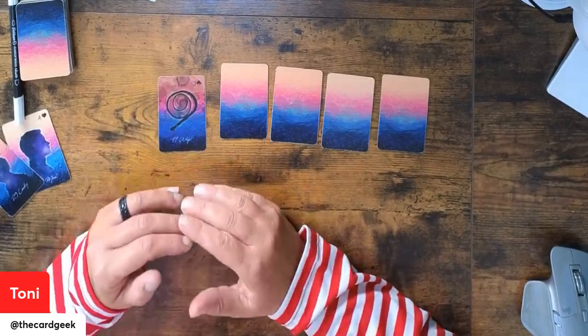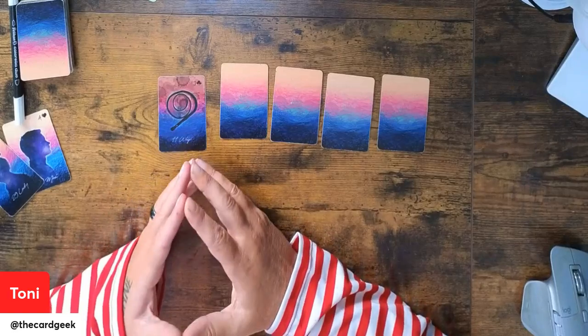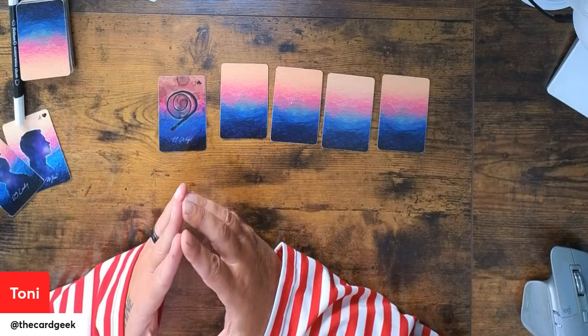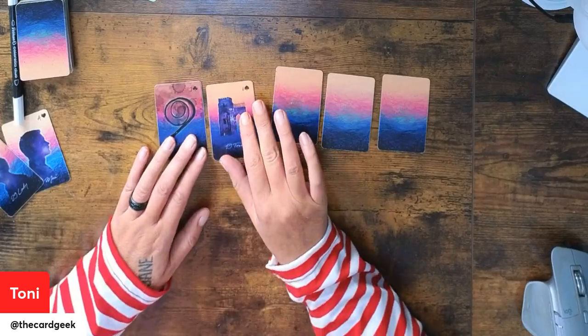We have whip to start with. And remember, I've just said that that will show issues within the finances. So the querent will be starting the week or the month, whatever time scale, with difficult financial status, struggles as far as finances are concerned.